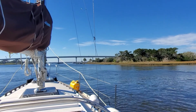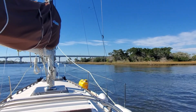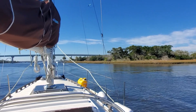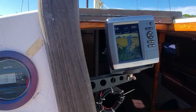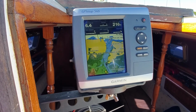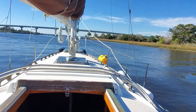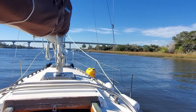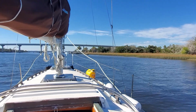Here we are at Sisters Creek. Sisters Creek. Watch your course, baby. Fixing to turn on to the St. John's. Our speed has picked up again. 6.4 over ground now. But I'm still not sure what it's going to be doing once we get on the river. I feel like the tide's going to be against us, but maybe we'll get lucky.